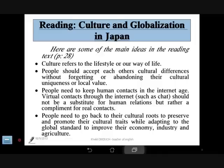Now, the second idea is people should accept each other's cultural differences without forgetting or abandoning their cultural uniqueness or local values. And that talks about accepting each other's differences. We don't have one culture in the world. We have so many different cultures, so we should just accept that somebody has another culture that is different from mine. But that can lead us to say, I should never forget my own culture or abandon it.